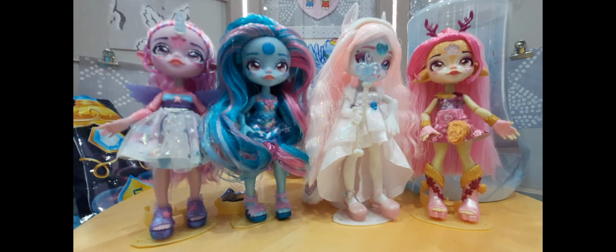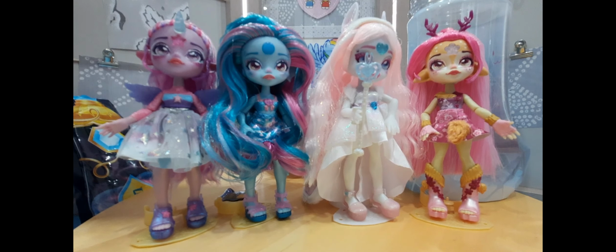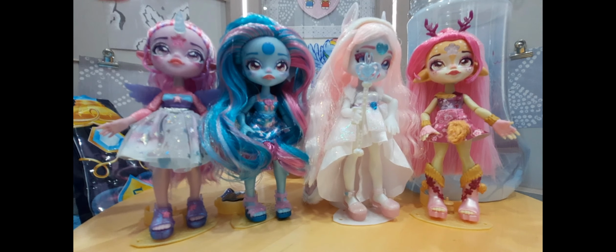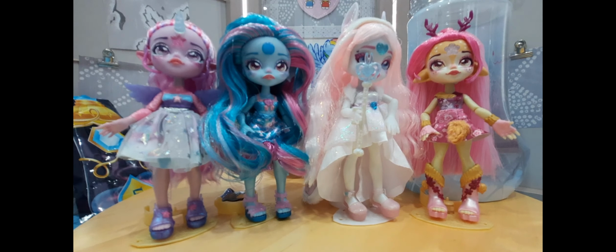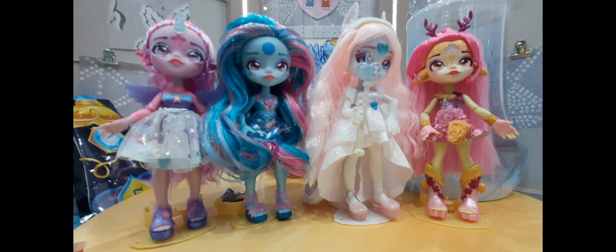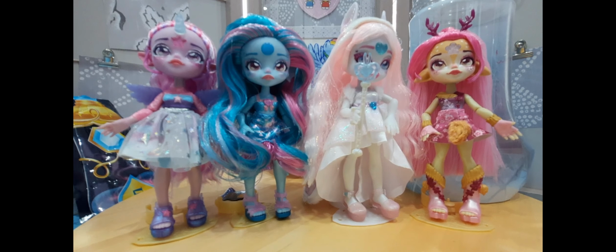Anyway, here we go, guys. This is the 4 that we now have, minus 1, but I'm hoping that's just because she hasn't been released yet, and not that it's just another annoying case of Northern Ireland doesn't get. So we have our deer, we have our mermaid, we have our unicorn, and now to add to my family, we have our winter princess slash bunny. And don't they just look amazing?